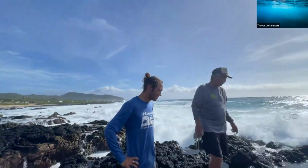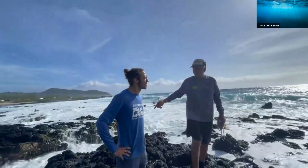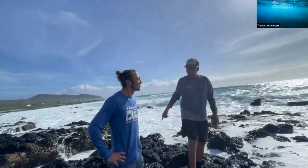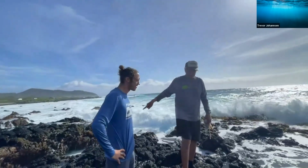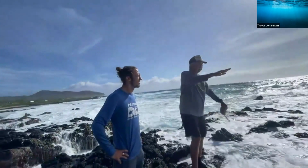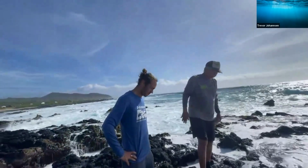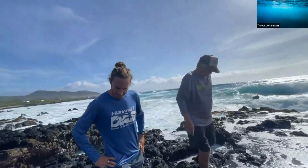And so for a time there was no need to think about management, no need to think about conservation, because there was plenty for everybody. But as the resource declined, now we've got to think about what we're going to do.